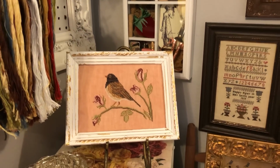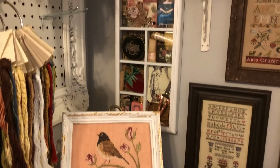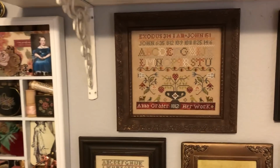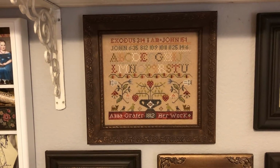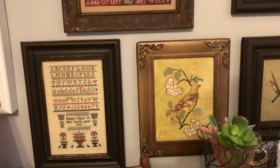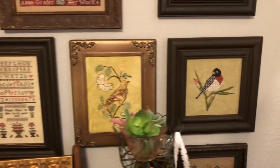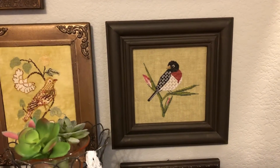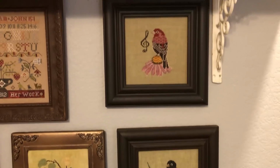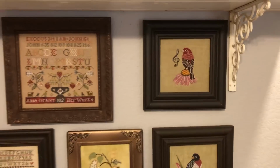In addition to only stitching the portions, I often will try to change the verses and add scripture to my pieces. Anna Grader, The Scarlet House. Out on a Limb, Needlework Press. And the other Cottage Garden Samplings finish for me this year was Have Courage. I did add the music note. I believe this is Sing for Joy from the same series.